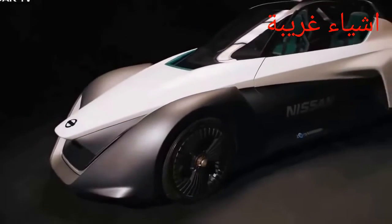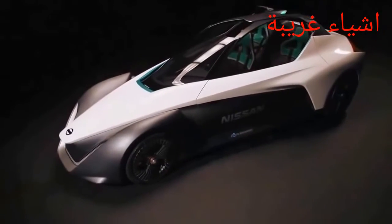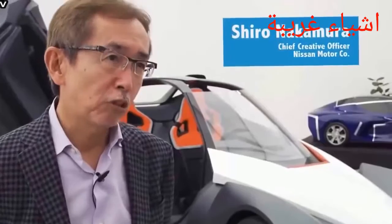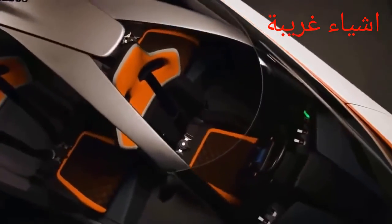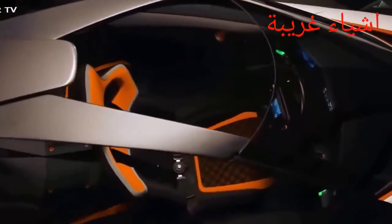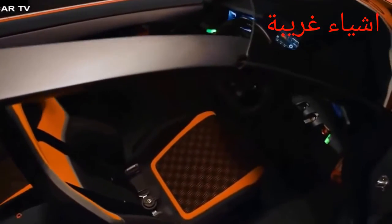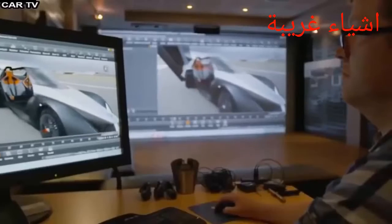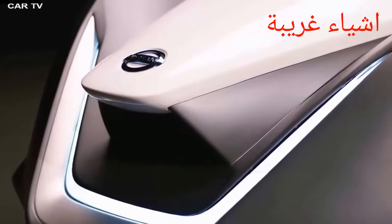Nissan. The Blade Glider is to demonstrate how we can stretch the possibility of the electric vehicle to show excitement and innovation. Blade Glider symbolizes intelligent mobility. This is Nissan's vision to make our cars more exciting, more confident, more connected.